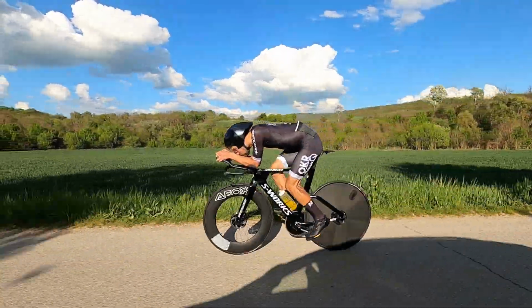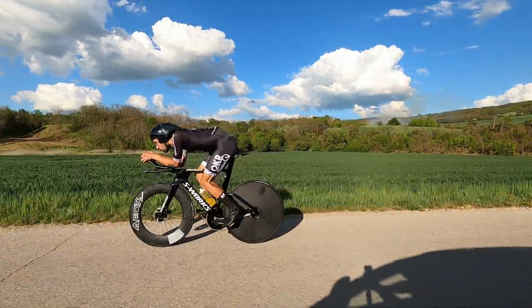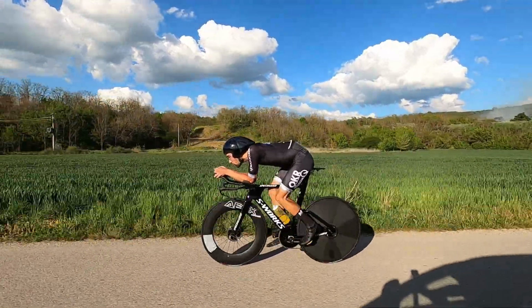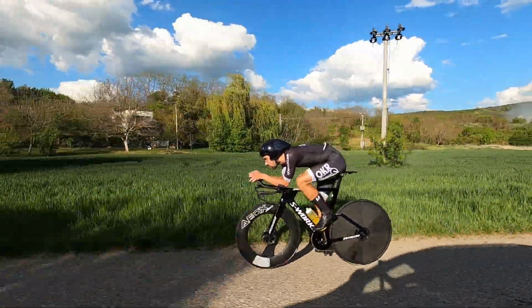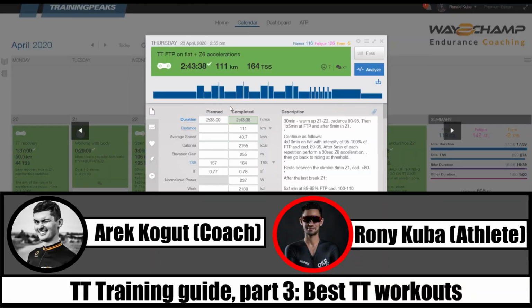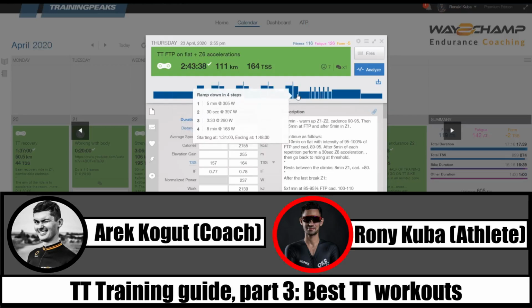I do it always on the time trial bike, as Arek said, because we need to be specific about what I'm doing. Of course, it will be much easier on a road bike in the road position, but that's not what we are looking for here. Overall, very, very solid piece of work. If you do increase it, then later on, I did 3 sets of these last time, maybe 4 or 5. We'll progress with that, and it will give you a good base for those time trial efforts for sure.